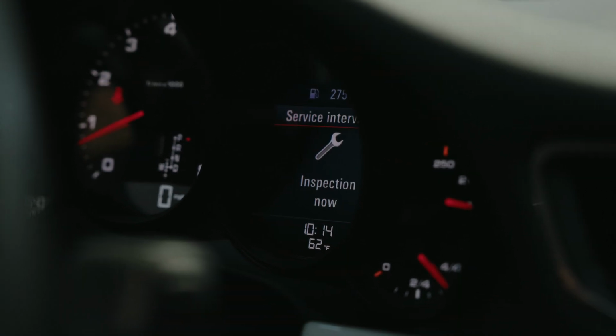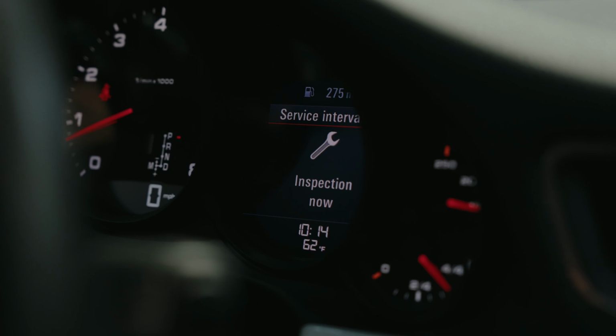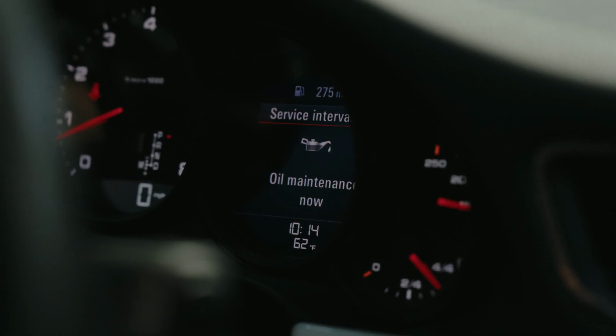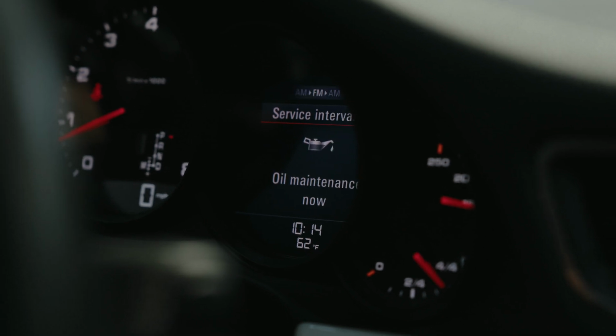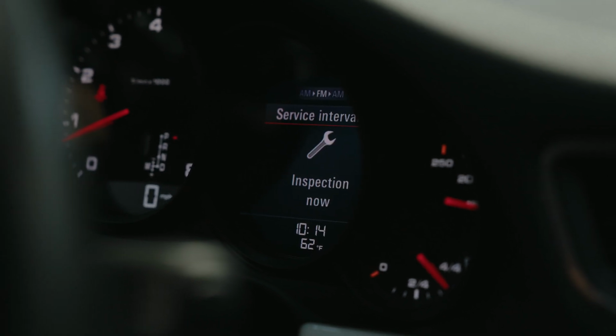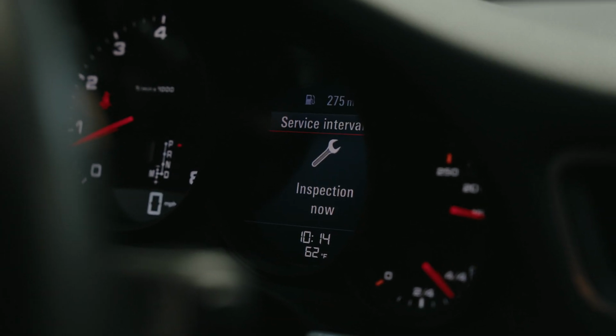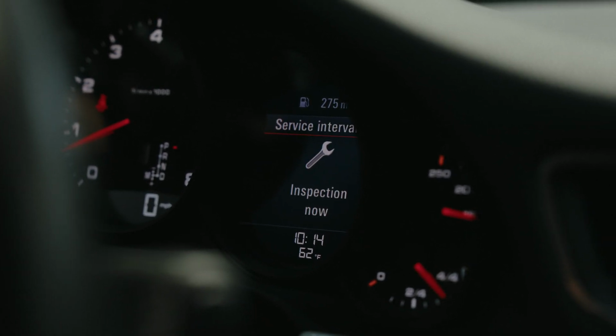Now if your service is not due, it's going to say service due in so many days, so many miles. And that's what you can go off of. And you have your service interval 1 and 2. So your oil is 2, your 1 is going to be like your 20Ks, your 40Ks and stuff like that. It's going to be that in-between service. You'll need both the oil and the inspection.